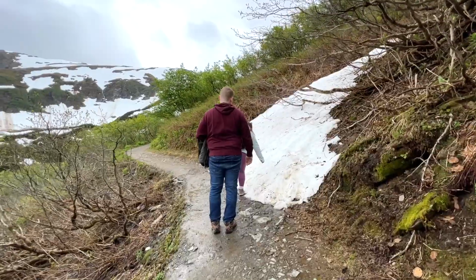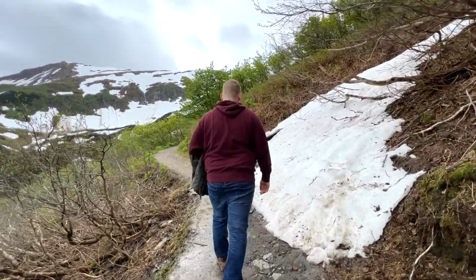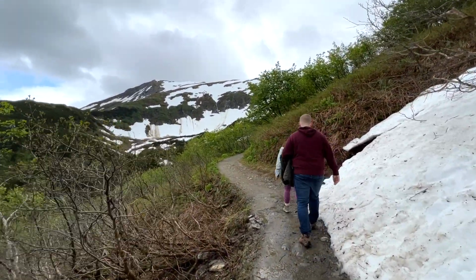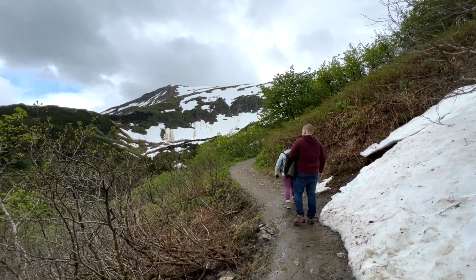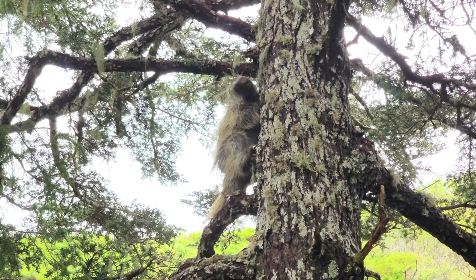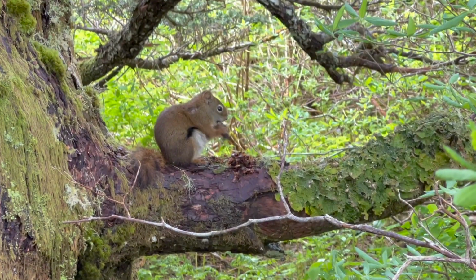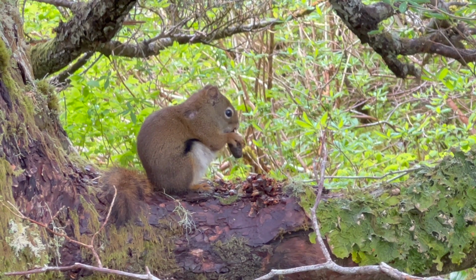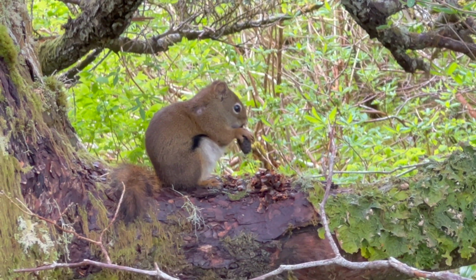Because the elevation is pretty high, the snow hasn't even melted yet, and we visited in the summer, which is kind of crazy. Look, it's a super cute porcupine. We bumped into a lot of small wildlife on this hike as well, and they are adorable. They're just minding their own business.